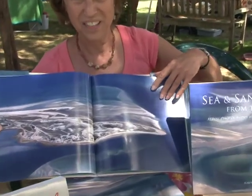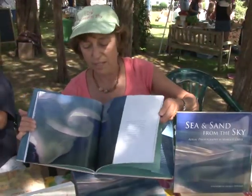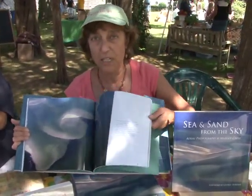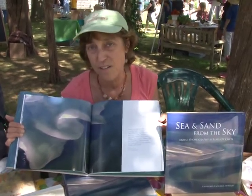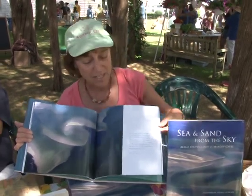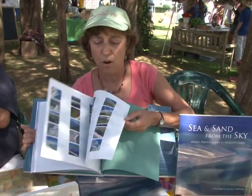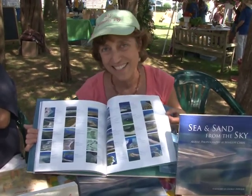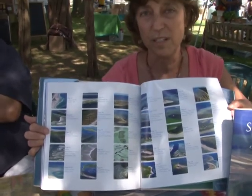And this is Sandy Neck in Barnstable. I did this so that you could see the photos in the beginning. They're quotes from aviators that are in here. So you can get the sense of flight and the excitement and the risk and the thrill of it. Wonderful. And at the back, in case you really want to know where all these places are, I have an index. So you can see just exactly where these particular locations are.